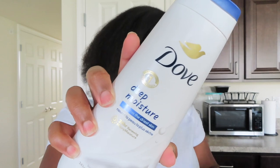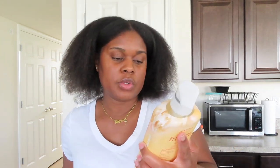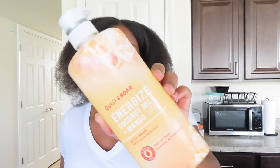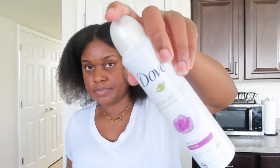And then the stuff that I actually went for, some body wash, good old Dove. And this one, I don't know if it's new, but it's my first time trying it. It's called Quiet and Roar. I got Energized Coconut. Oh, so maybe they do different things. So I guess I got one that's supposed to energize. And the scent is coconut milk and mango. I think it was only like $6 or $7. I like that it has the pump, so we'll see if that's as convenient as I think it might be. Some hand wipes for my car. And then some deodorant. So all that stuff was actually on my list. The slippers and all the other stuff wasn't, but it's Target, it happens.